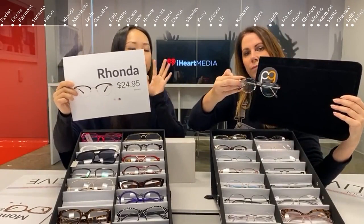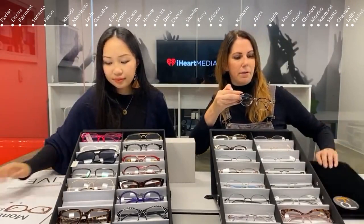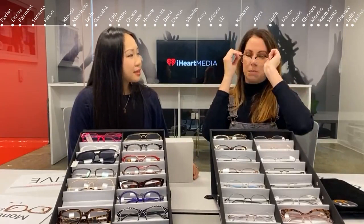You guys saw me, I had the brow lines on immediately. These are mine actually from Payne. This is the Claudia brow line. I love the brow line ones. I just feel like they add a little extra definition to your face. Yes, I really, really like these.